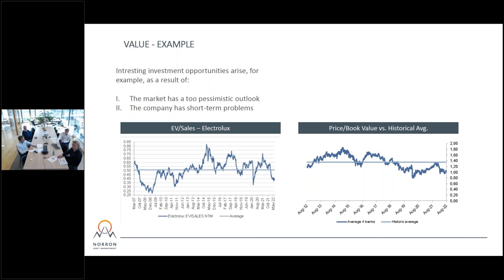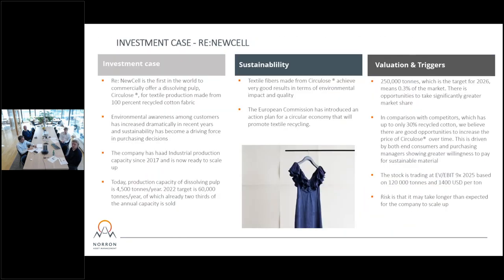On the growth names, I must say, we can take Renewcell, for example. It's a growth small cap case name. This is one of the most interesting names I think we have in the portfolio for the next 5 years. They're actually a first in the world of dissolving pulp, textile production, recycled textile production. Their main owner is H&M, which you probably know, and they're actually doing a pilot project with Inditex as well. These are now up and running and starting producing recycled cotton here in Sweden.